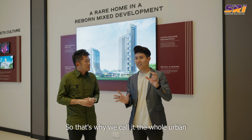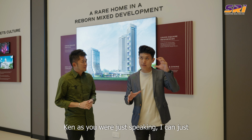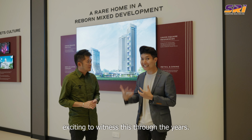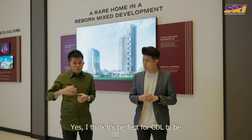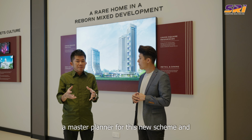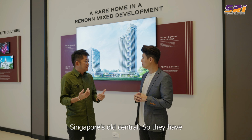So that's why we call it the whole urban meets heritage, that kind of stuff, right? Yes. Ken, as you were just speaking, I can just visualize how this whole place will transform. It's going to be quite exciting to witness this through the years. Yes, I think it's perfect for CDL to be spearheading this development because they have been a master planner for this new scheme and they're playing a very big role in the rejuvenation of Singapore's Old Central.